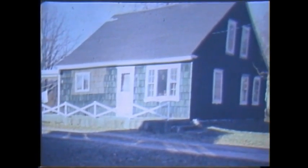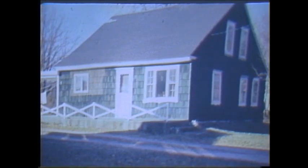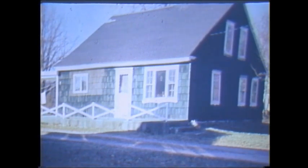This is Dot O'Connor's. In 1900, a family by the name of Mansfield lived there. It was built about 1850. And then it was part of the Walker farms. Now, according to Harry Willis, he said this house was made out of a barn. And they thought it might have been made for the hired help that the Walker farm had.